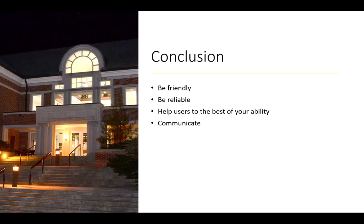So in conclusion, be friendly, be reliable, be on time, show up for your shifts, help users to the best of your ability, and if anything comes up, please communicate about it. And we should have a great year.